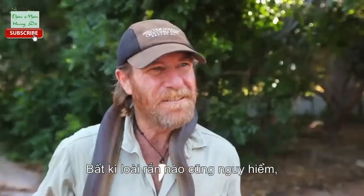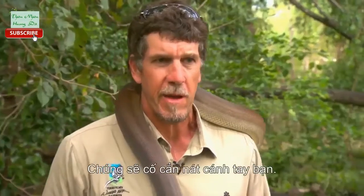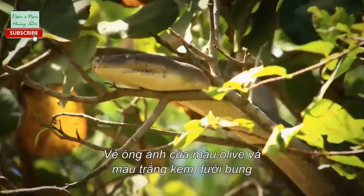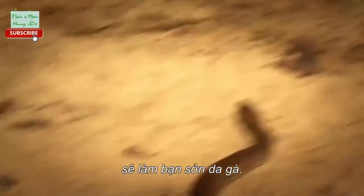Any snake can be considered dangerous, but this guy's a big snake. I've picked up olives off the road that'll try and rip your arm off every time. The iridescent olive sheen and creamy white underbelly make this one gorgeous looking snake. But the sheer size of this monster will make your skin crawl.